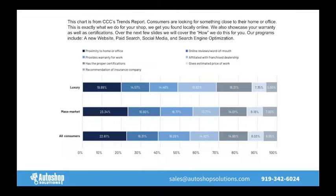Maybe if it's a specialty car, if it's a luxury car, like our CEO actually has a Porsche, and she hit a deer on her way home one day, and she went to a Porsche certified shop, right? So we're aligning with who we're looking for based on what kind of brands people are driving.